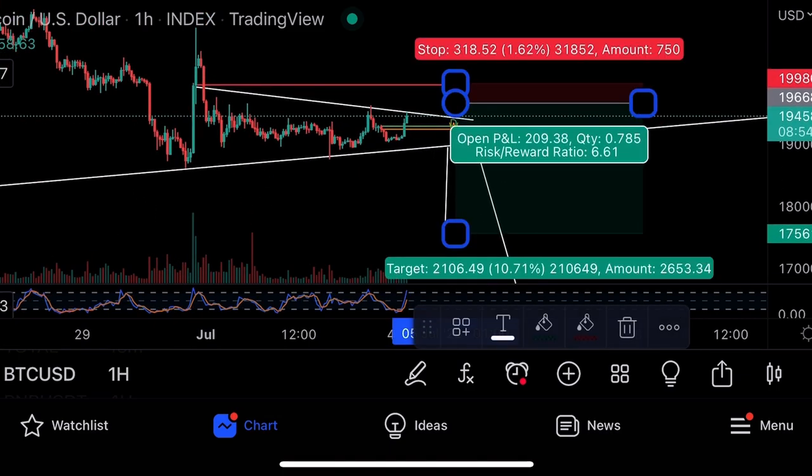So in this trade, I risk $318 to make $2,100, 6.6 ratio trade. If I use 10x leverage, that'll be $21,000 of profits. 100x leverage, that'll be $210,000 of profits. This is the trade I'm going to take, and I'm going to share this trade in the Telegram group.